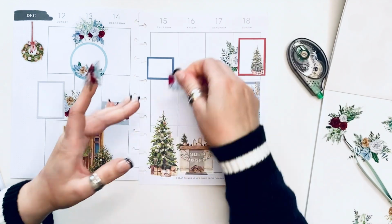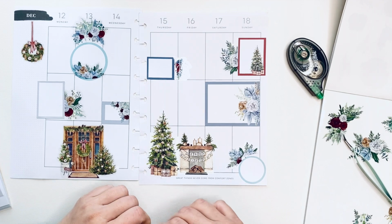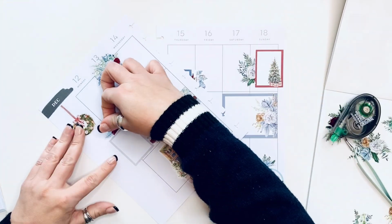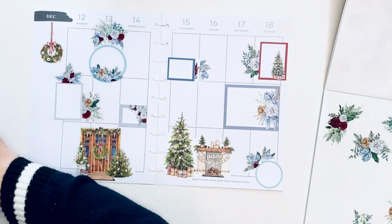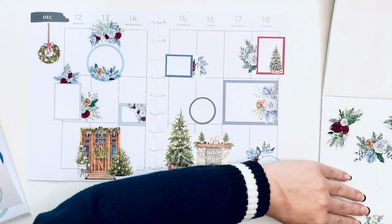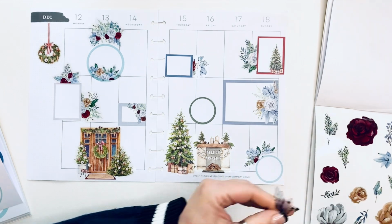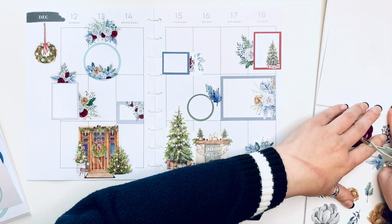Let's see. I'm gonna add maybe on the top. I'll add like another arrangement on the top, so not all of them are coming from this side. It'll be a little bit more of an interesting angle. Let's add that green circle right there. That might be okay. Let's see. Okay, let's add a couple like leaves or branches or whatever. Yeah, I think that works.